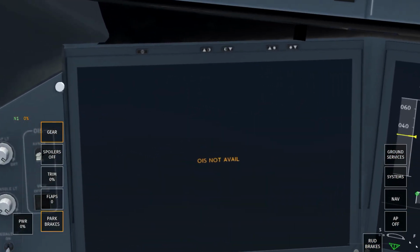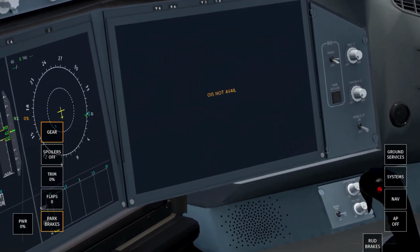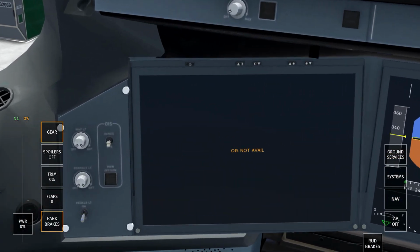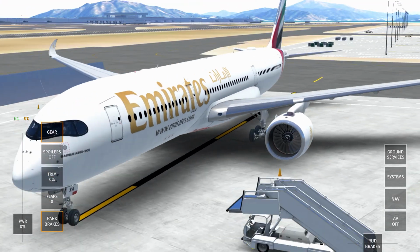Now I have no idea how to get the side mirrors, the side screens, working. So if anyone could let me know down in the comments how I get these working, please let me know. It'd be greatly appreciated.